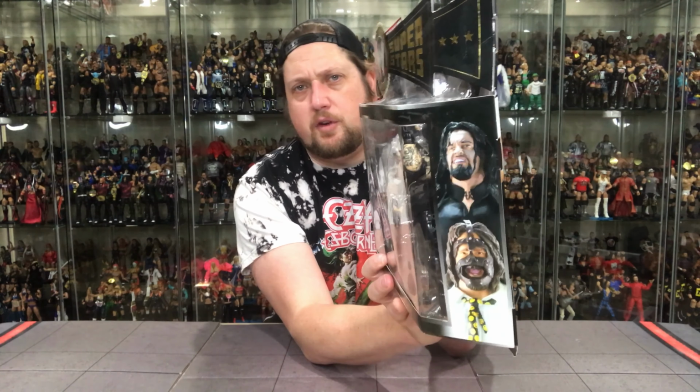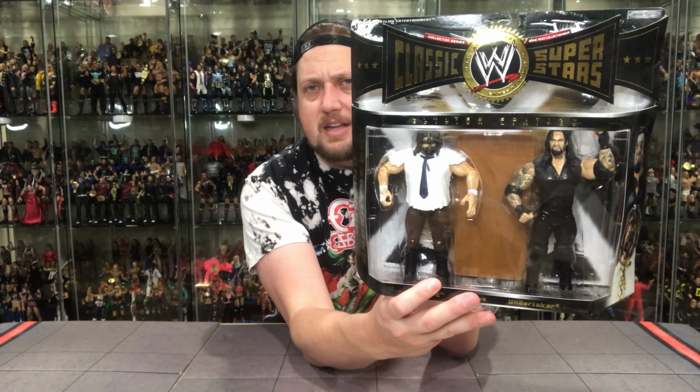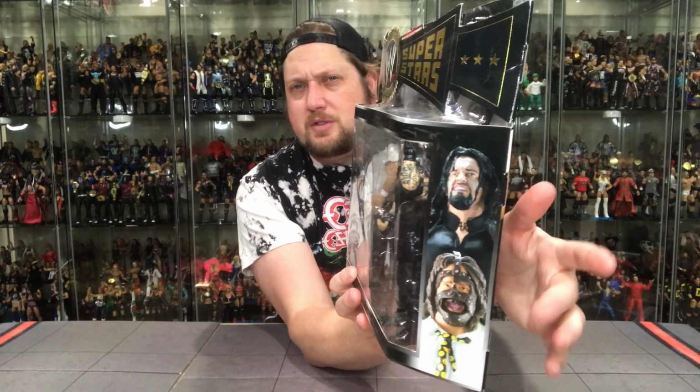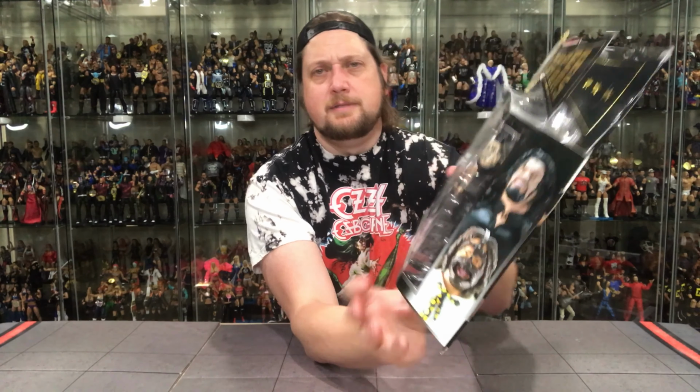You can see Mick Foley, Cactus Jack, Mankind. Jeez, I'll get it. Well, let me run through the gamut. You can see his tie has got the lovable Mankind tie, where this one's got the traditional black, kind of like the Hell in the Cell tie, I guess we'd call it. So a little off there. I believe that might have been reused from Jakks Classic Superstars Series 2, I want to say.